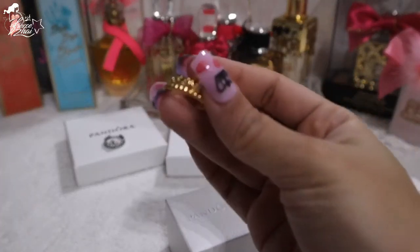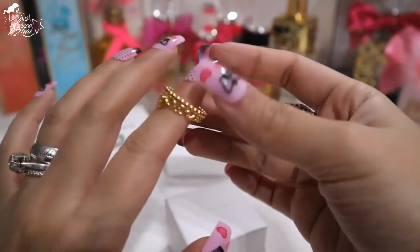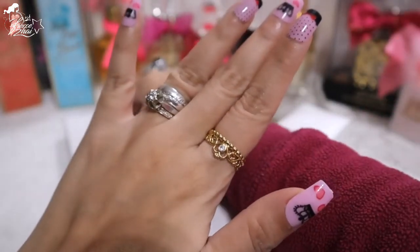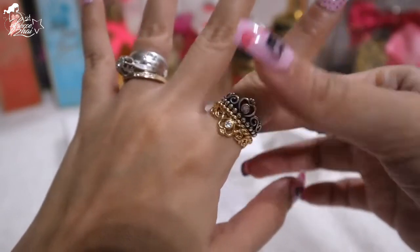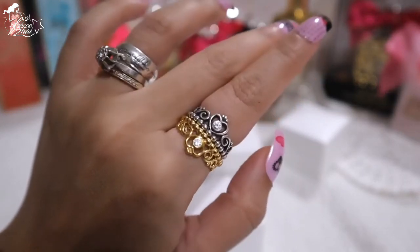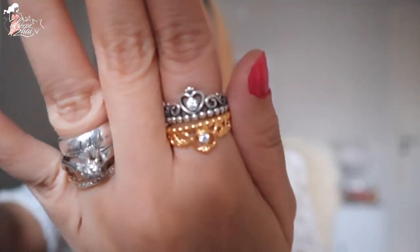So what I was thinking is that you can actually go ahead and stack this if you really want this ring, but you saw it on sale and then there's no more size, then do the same thing that I will do. So stack this ring at the bottom like so, and while the tip of the crown is facing downward, grab another ring. It doesn't have to be the same Princess Tiara ring, and then put it on top like so, and now you have a nice Pandora ring stack like so.